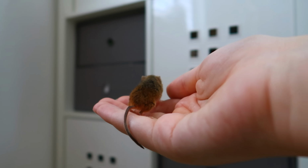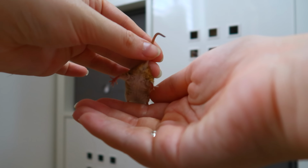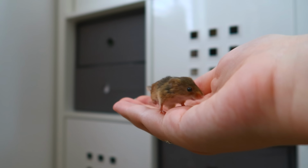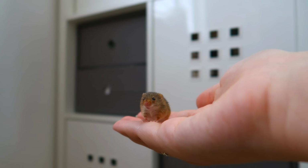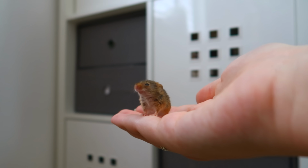For sexing purposes and also doing health checks, you can very gently lift them up by the base of their tail, keep their front feet still on a surface or on your hand just to give them a bit more support, and just have a quick look, but obviously never ever pick them up by any other part of their tail to handle them or pick them up. This can be quite painful and also obviously do a lot of damage.